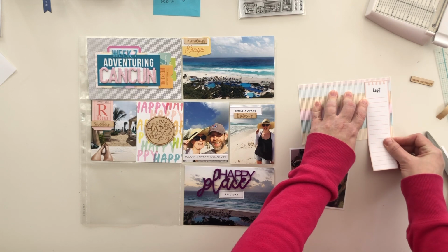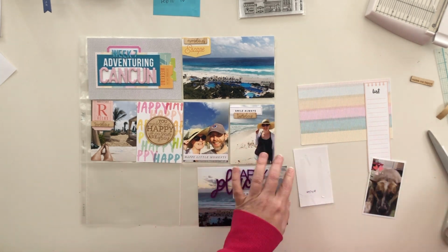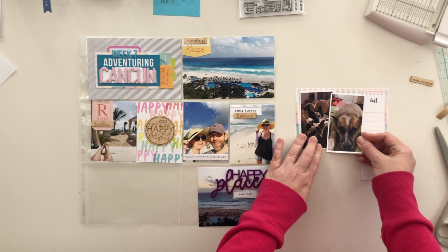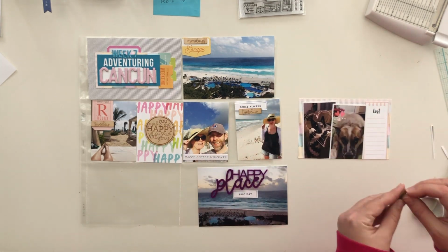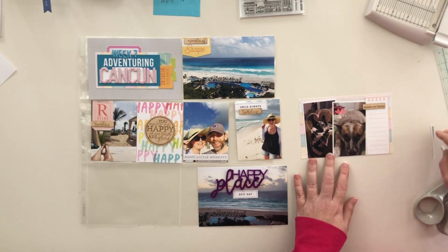So I also cut apart those photos. They were stuck together, but I wanted it to look more kind of haphazard, like they were just kind of thrown down on the card. So I decided to cut them apart and angle them a little bit and then cut off the excess on the bottom. And that just makes it look a little less structured, a little more loosey-goosey, I guess.